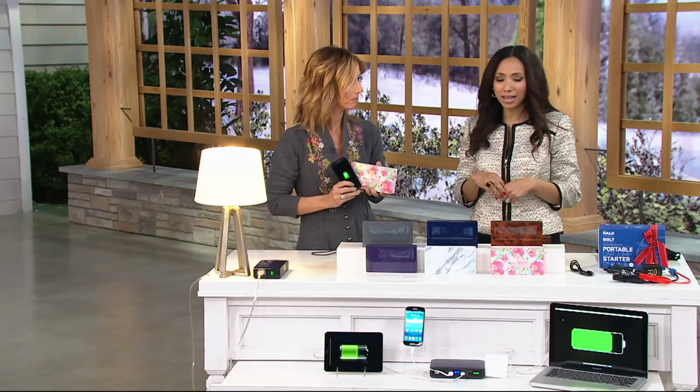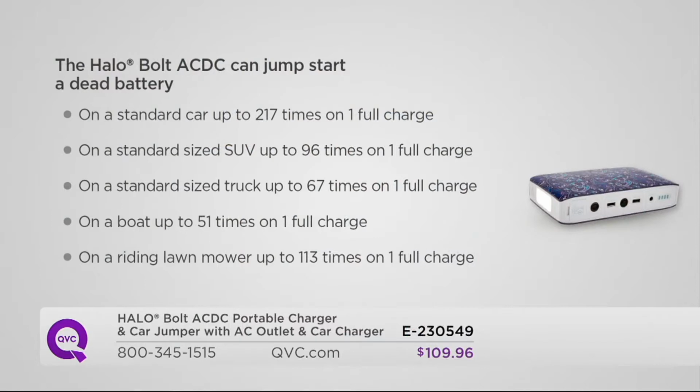So if you're still saying, okay, this can charge a car battery, look at some of the size of vehicles and how many charges you can get off of the Halo Bolt. And what's amazing, again, it really speaks to the power. This is the most powerful charger that we have. So on a standard car, you can actually jumpstart that car 217 times on one full charge. 96 times on an SUV, 67 times on a standard sized truck, 51 times on a boat, 113 times on a riding lawnmower. But just keep in mind, this will work on all 4, 6, 8-cylinder cars, 12-volt batteries, so we really got you covered there.